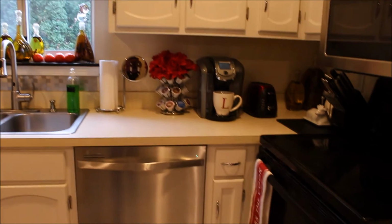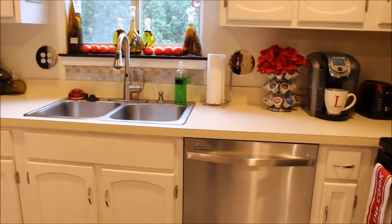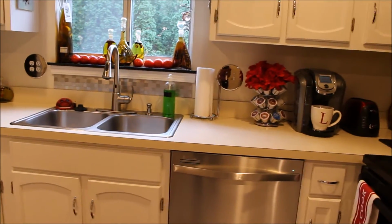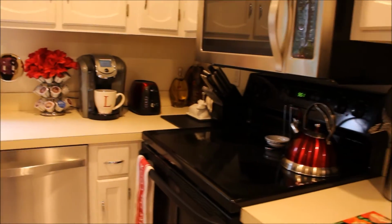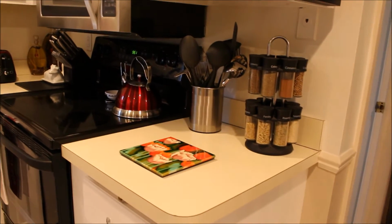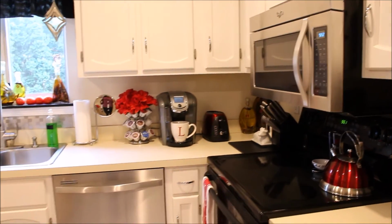The countertop is a Formica, and we hate it. We want to change it out to something like granite or Corian or quartz or something. I did look at some granite and didn't find anything that I liked right away. Plus, it's quite expensive, and we figure if we're going to do the cabinets, we're going to do the counters at the same time.